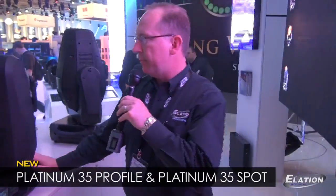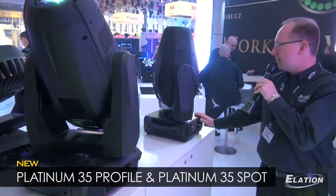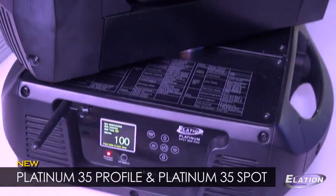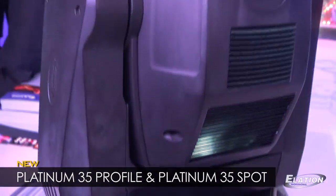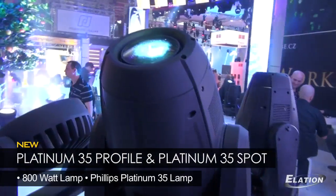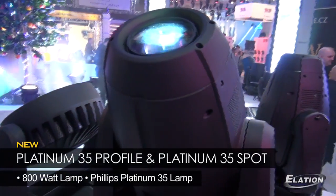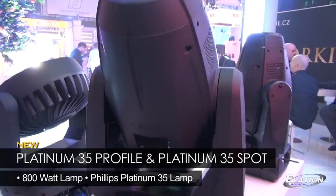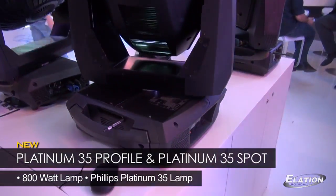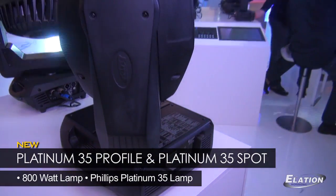We have our new Platinum 35 profile as well as our new Platinum 35 spot. Both full-featured moving head fixtures with built-in wireless DMX control, features an 800-watt lamp, the Philips Platinum 35, which provides output comparable to many 1200-watt fixtures on the market using an 800-watt solution.